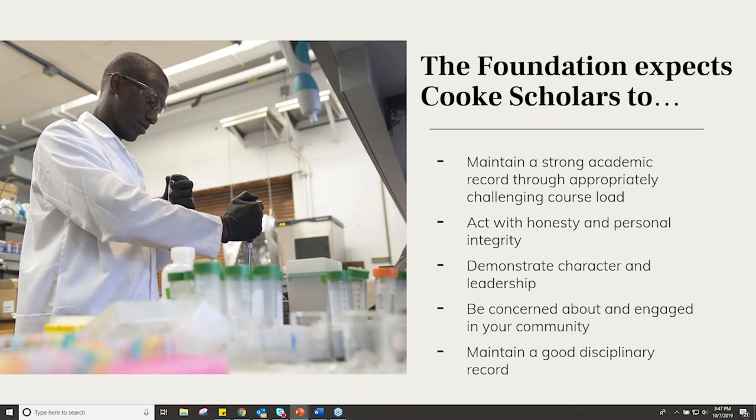We expect the Cooke Scholars at our foundation to maintain that strong academic record through an appropriately challenging course load. We want you to act with honesty and personal integrity. We want you to demonstrate character and leadership. We want you to be concerned about and engaged in your community. And we want you to maintain a good disciplinary record. So if you meet those eligibility requirements and you are absolutely down with getting involved with a foundation that expects these things, you are absolutely welcome to apply.